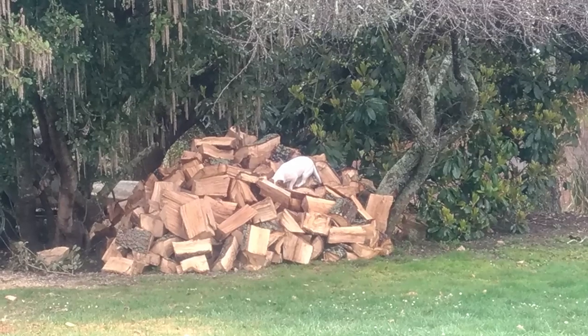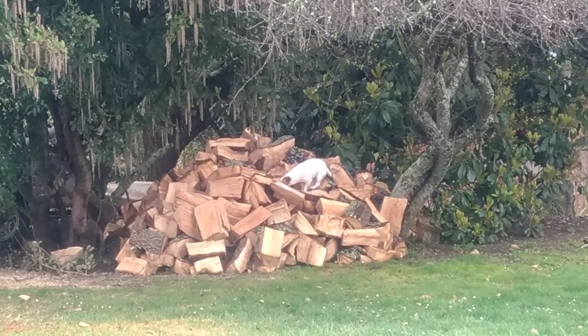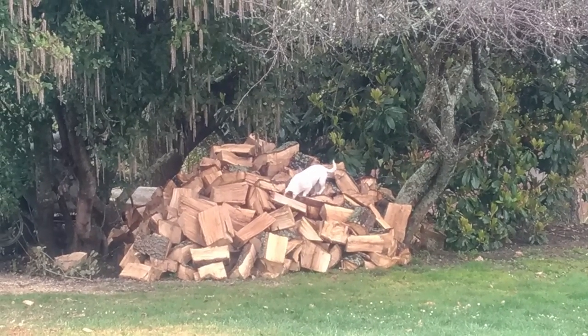I don't know whether you can hear that outside either, but the dog is barking. She's climbing in the wood pile because there's a rabbit in there.